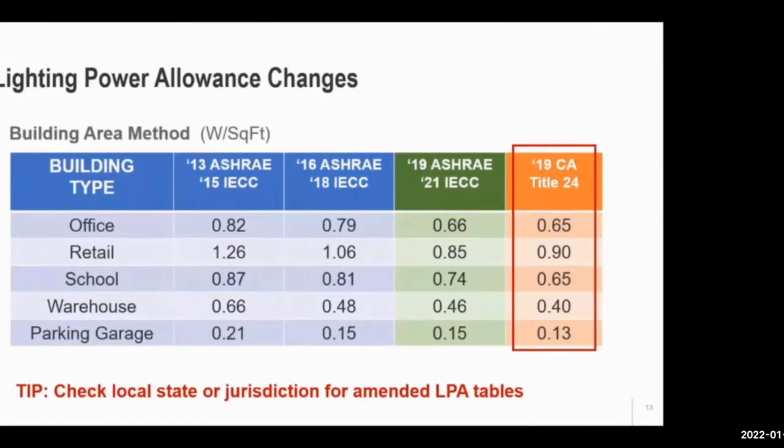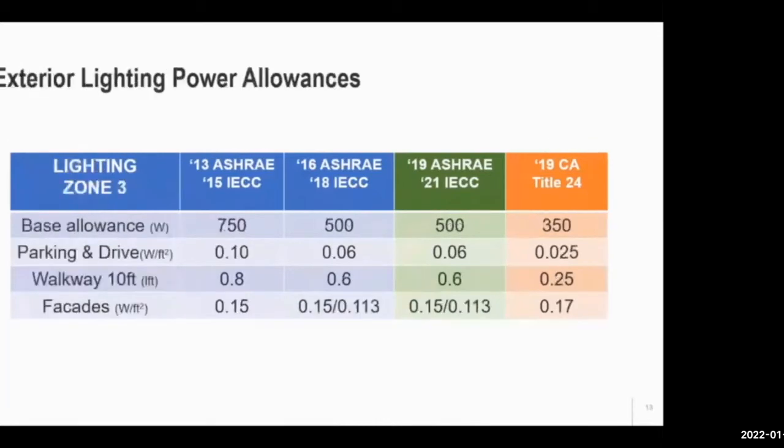So let's take a look real quickly at what's happening for exterior lighting power allowances. This is an example of the code of the 2013 ASHRAE and the 2015 IECC. And then you can see the changes that were made both in the base allowance and in the watts per square foot or linear foot when we talk about walkways that took place from that code cycle of the 2013 ASHRAE and 2015 IECC to the codes that are now going into effect.